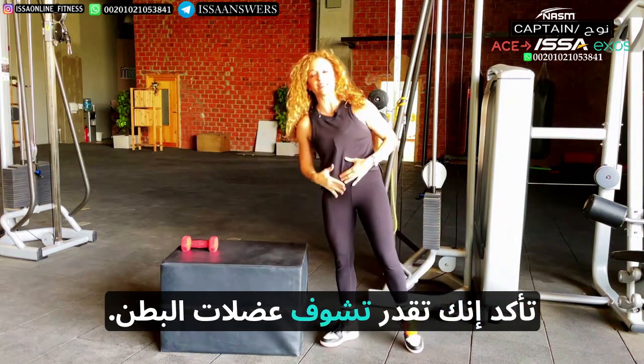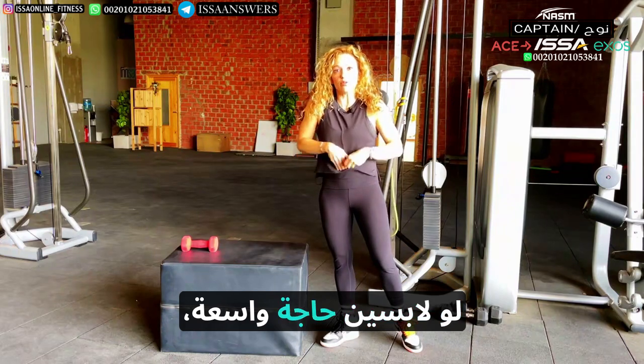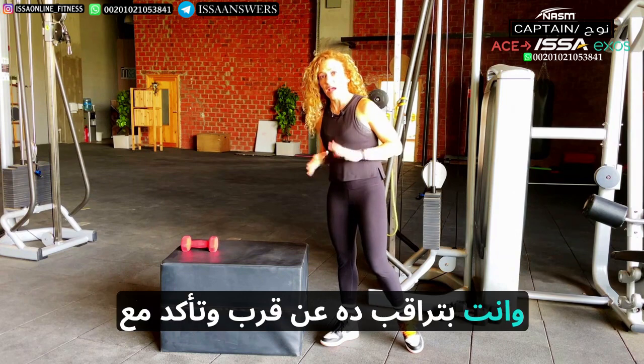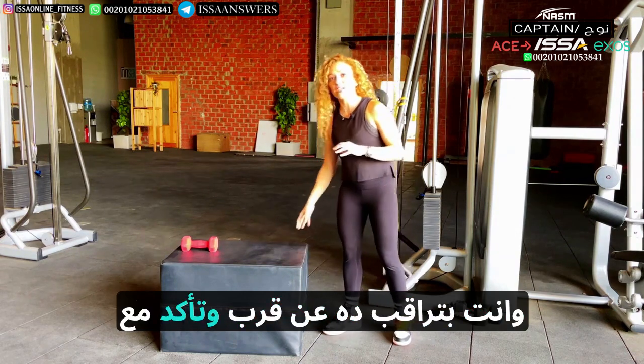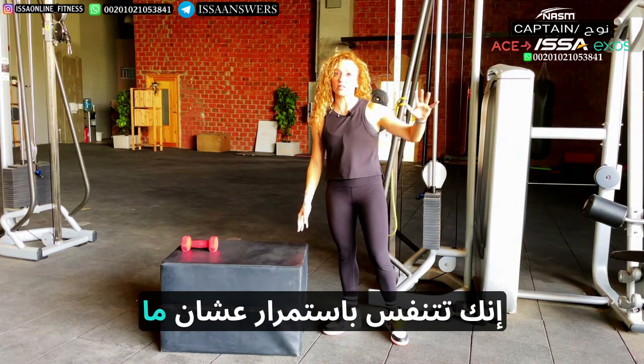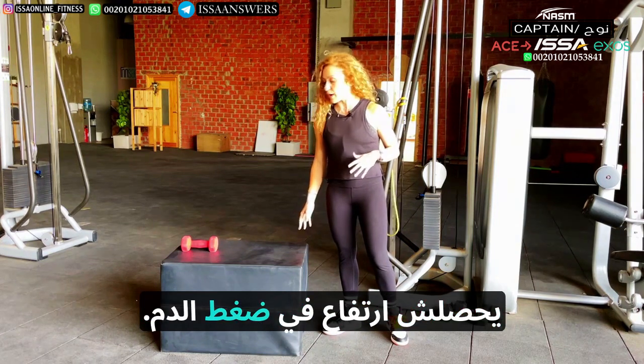Make sure you can actually see their abs. If they're wearing something loose, just get them to tuck in so that you can see what is actually going on here, and you're monitoring that closely. And make sure with all isometrics, as we said before, that you're breathing continuously so we don't get spikes up in blood pressure.